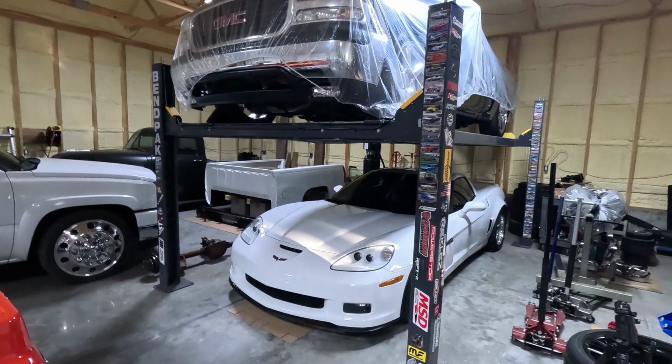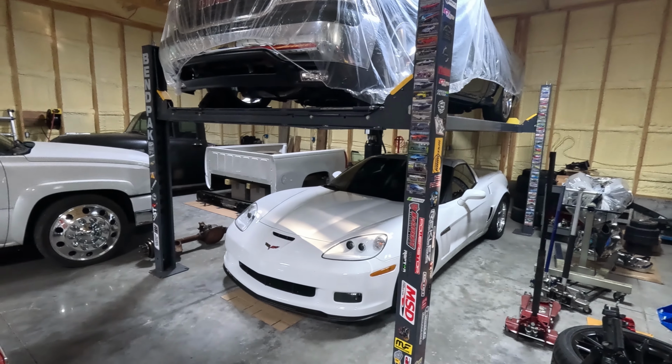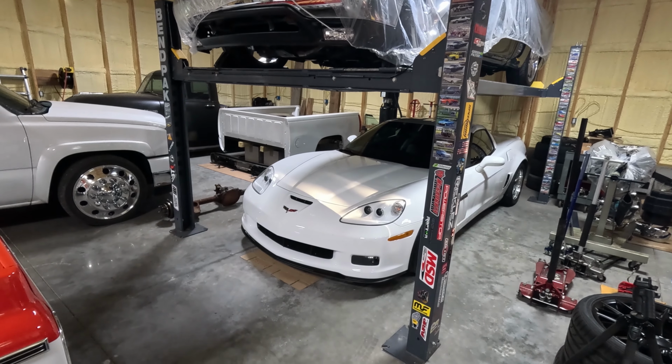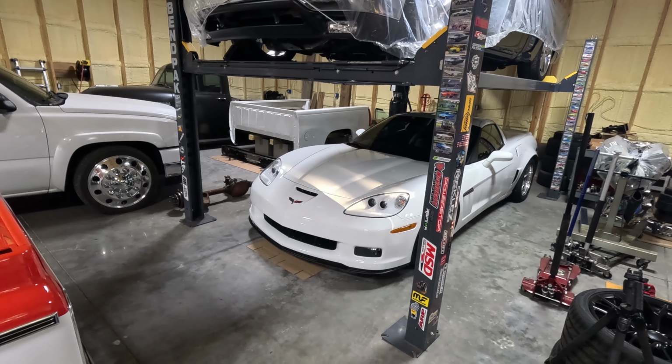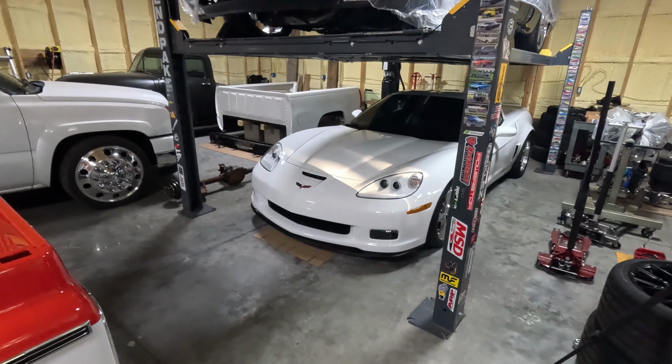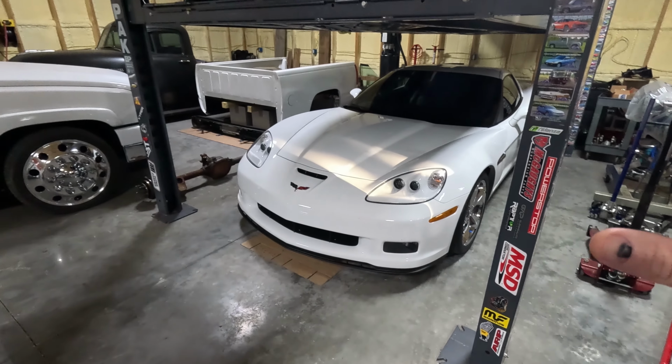So I told Cohen, hey, you could go ahead and put your car back under the lift and out here. That way he can put his new to him truck in the garage. And so that's what he did yesterday. He's been working on that thing a little bit at a time, trying to get it nicer. But yes, guys, the Camaro did sell.